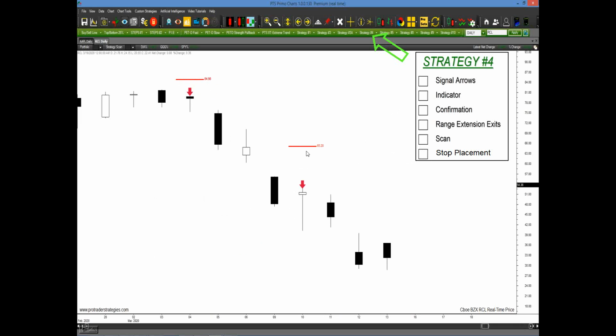And as you continue to proceed in your direction, look for more signals, click on stop placement, and drop that stop down to here, and so on. This is a great technique for trailing once you have a really strong moving trend. Just one of the many, if not dozens, techniques that we teach you.